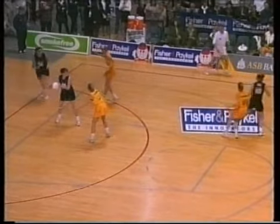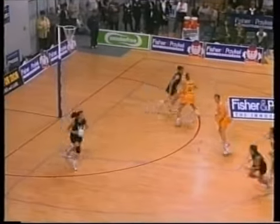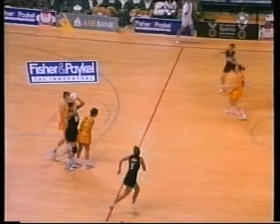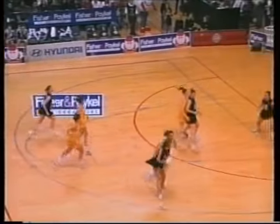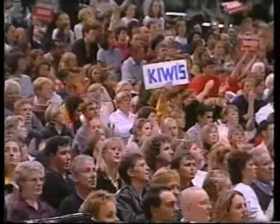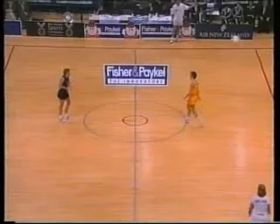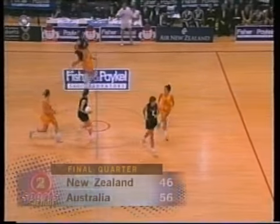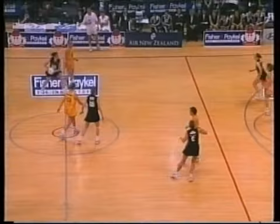I actually think the effort of the first 2 quarters from Australia might have taken something out of them. They played at a blinding pace. Too good for New Zealand. But they might be running out of puff a bit now. Dawson, we know she's going to finish full of running. And Tahiri. The lead hovering around 10. 4 minutes to go.